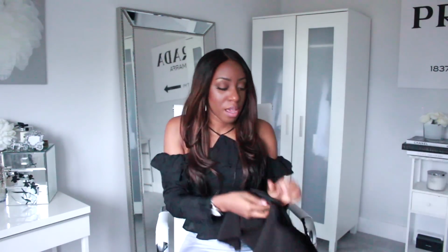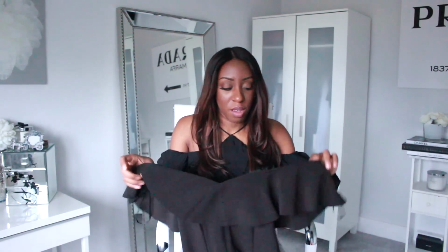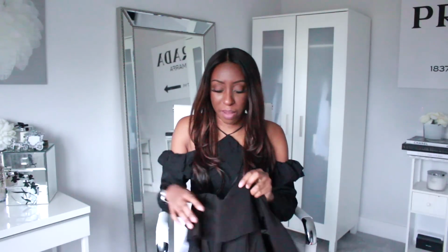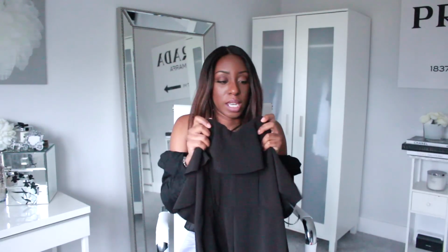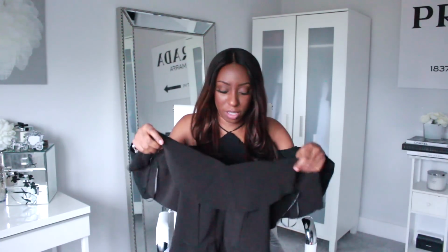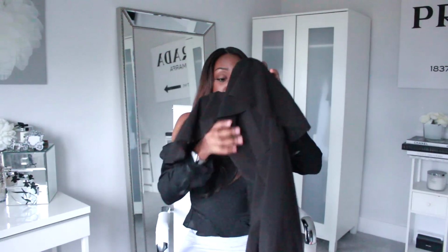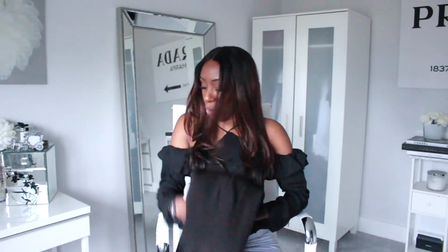Love, love, love this. Picked it up in a size 10, and it is the perfect fit, especially around the bust area, which sometimes is actually quite hard to come by. And I think it's because they've got this sort of boning just inside the chest area. So really well made jumpsuit, and an absolute winner.